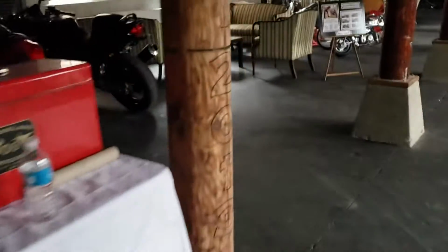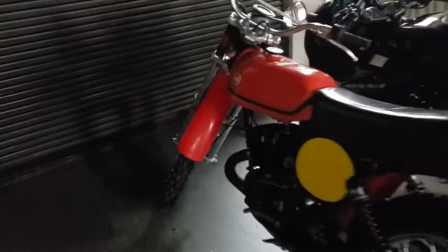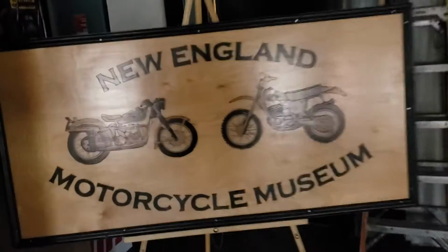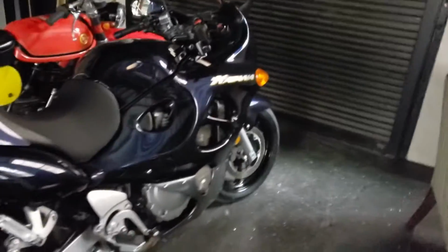So these are the bikes I rode yesterday. The Montesa 250. One of these just sold at Mecum for 13 grand, which seems a little high to me, but I guess somebody really wanted it. And this is a Katana 750 that's going up on eBay. Stunning original. The thing's at 10.